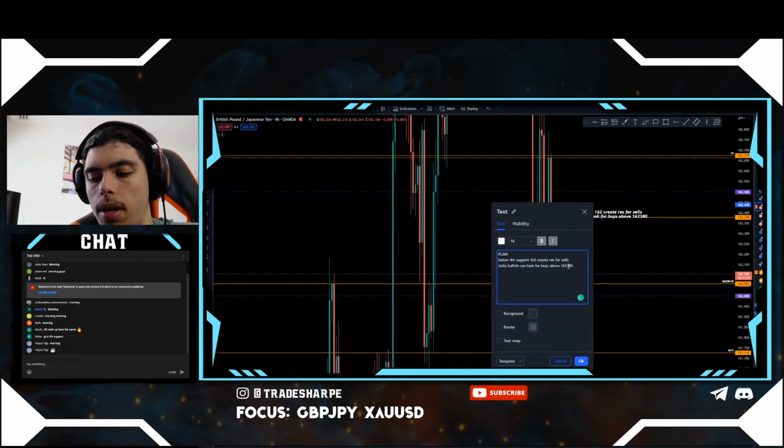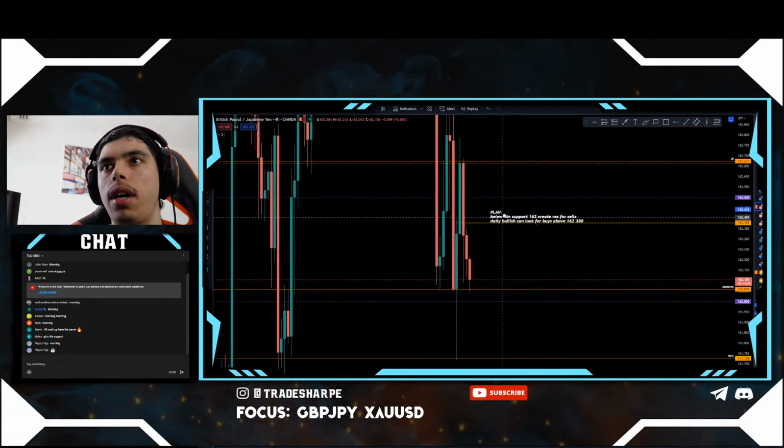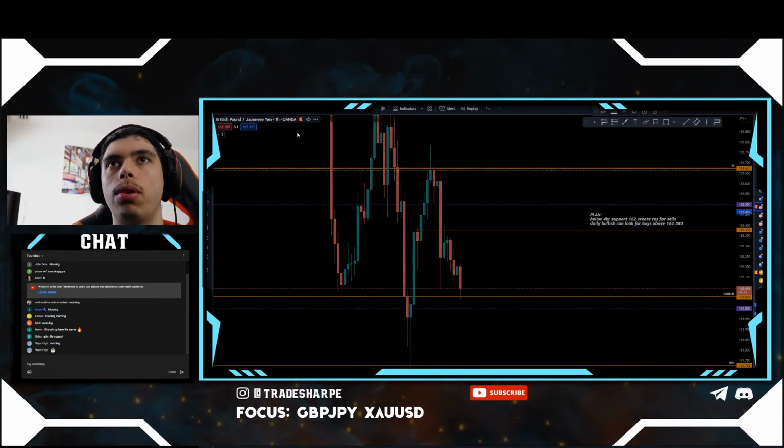Okay, that's the plan. Very, very simple. Yeah, based at this 4-hour support. If this flip starts to break the high, potential buys above here. Yeah, that'll start to look good. 1 hour would close above there, reject the support.